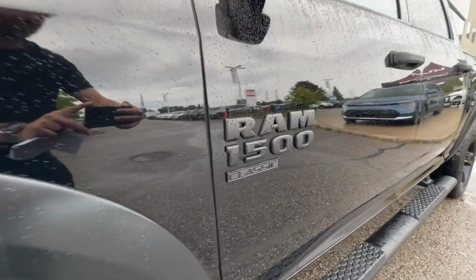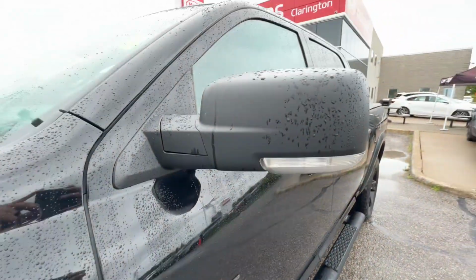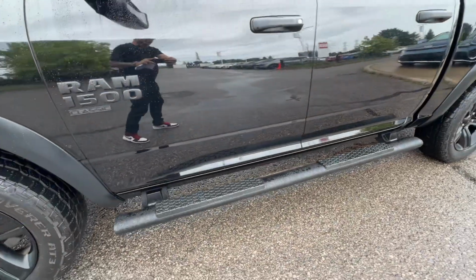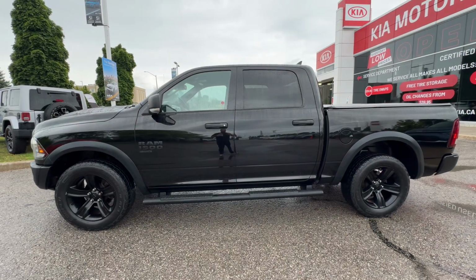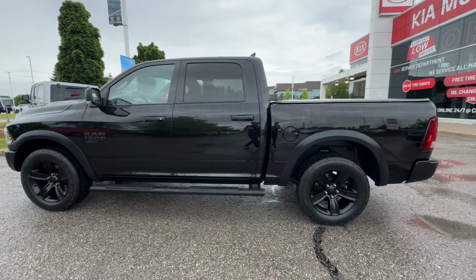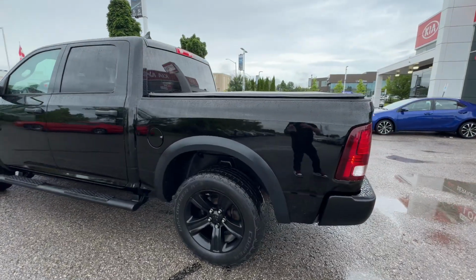Now, it's got the Ram 1500 Classic badge there with the Warlock package added. We've got nice big trailer mirrors on the side, and then we have the side steps to help you get inside, in case for the little ones as well. You can see it's the full crew cab. When we get inside, you'll see the seating configuration. It's pretty nice, very flexible. And then coming around the back, standard size box on this.